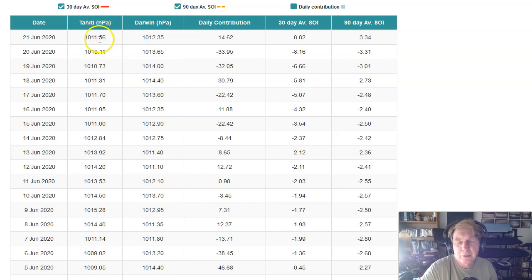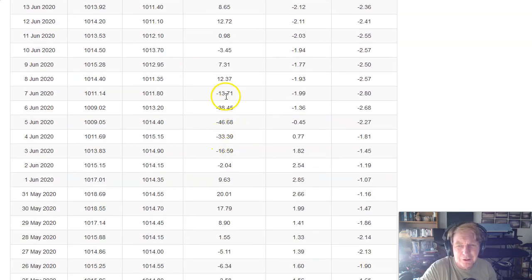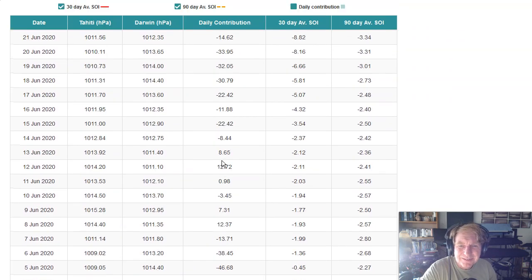When pressure is lower over Tahiti, you get a negative index. Daily numbers, look at this, minus 32. That's really strongly negative. But that's a fleeting sort of thing, because we saw in earlier pictures there's low pressure sitting over top of Tahiti. So, of course, the index is going to be negative. And you can see there was another tropical low pressure here too. But in general, the numbers have been kind of negative lately.